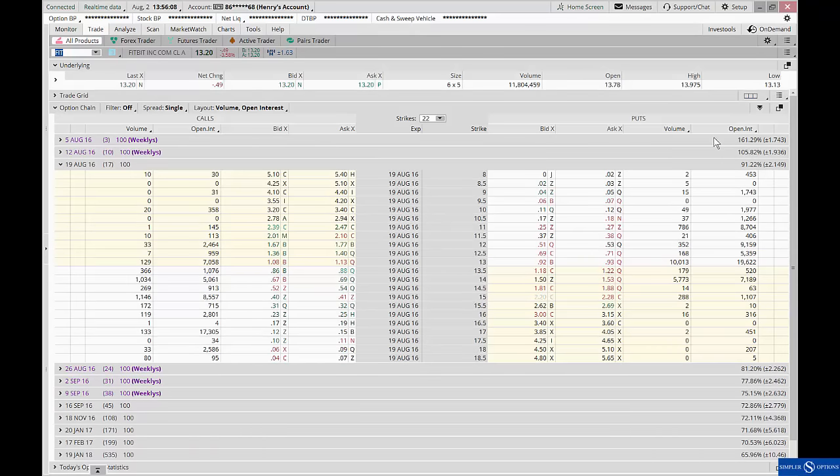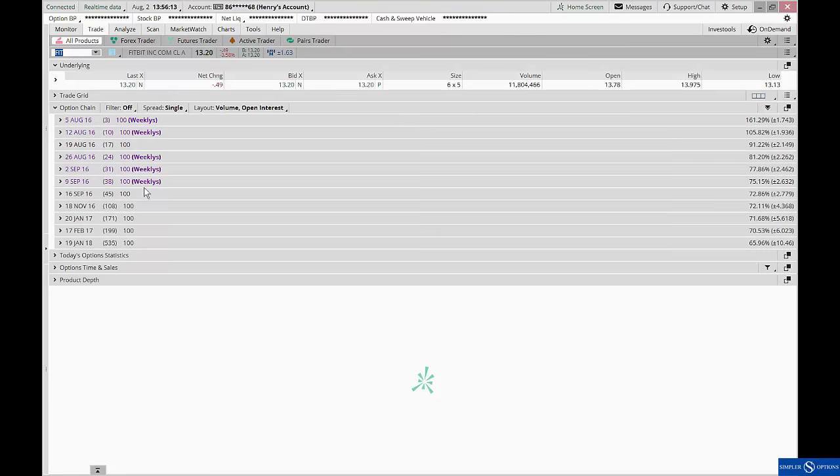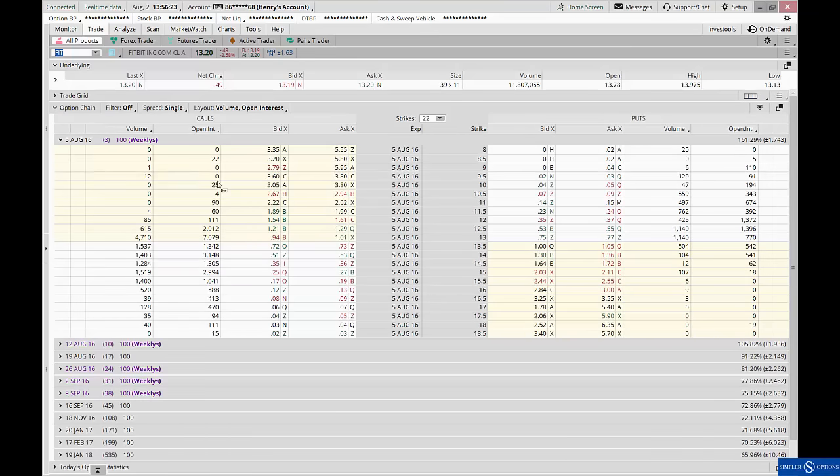So when we look at this front week series of options, you can see we've got 161% implied volatility, and generally speaking this trades more in the 60 to 70 range. So we are sitting at twice that implied volatility, and we've got a weekly contract, so we've got a reason to at least be looking at this.